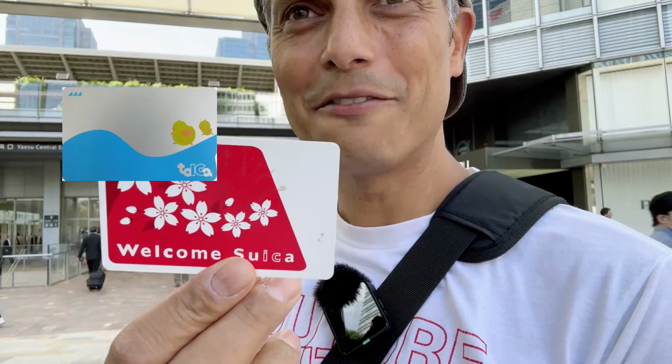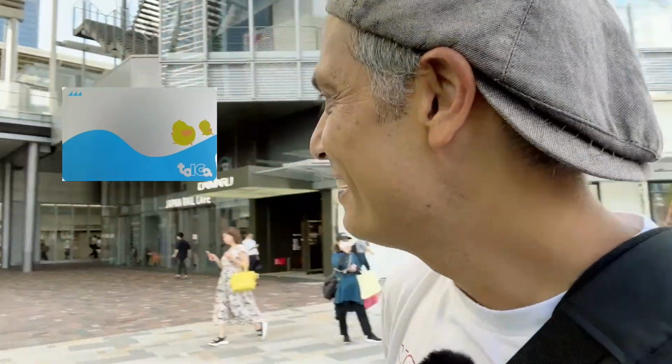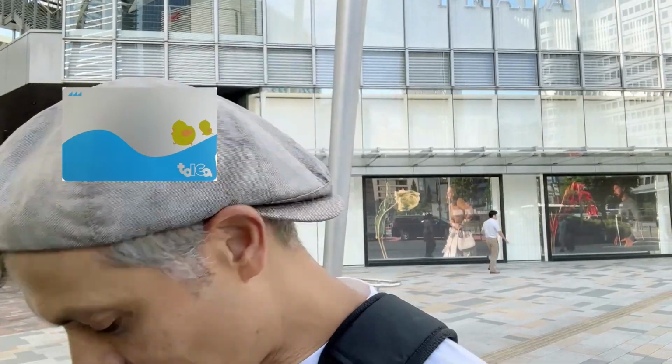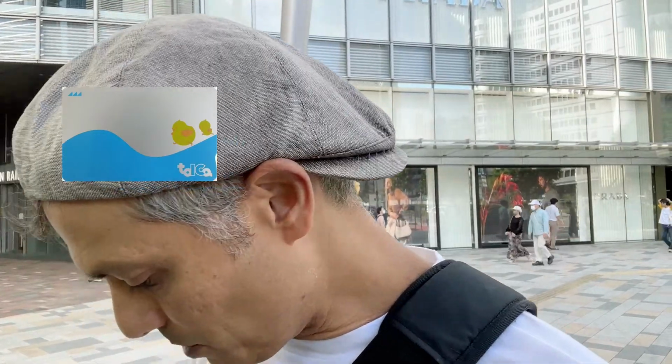This is the welcome Suica card, and I got this as a campaign from JR East. They just gave me and Peter one, and I haven't used it yet. It says I have to use it by the 1st January 2025, and it has, I think, 2,000 yen on it or something, so I can buy drinks and stuff. But once I use it for the first time, I have to use it within 30 days or 28 days, I forget. So that's the, well, I got the card right here. That's the only bad thing with the welcome Suica.